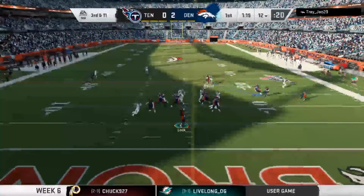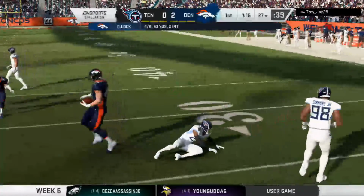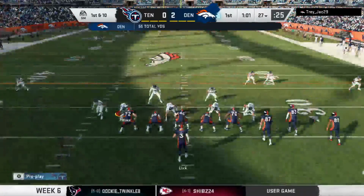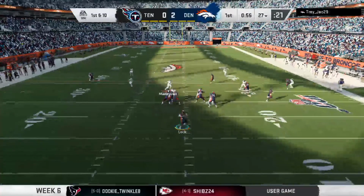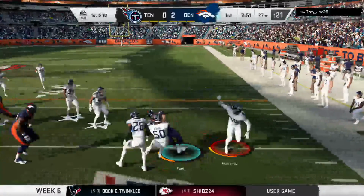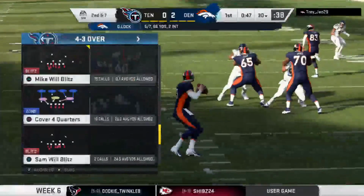Ready? Throwing his Lock on 3rd down. Open man, that's Noah Fant, the tight end. And he's taken down, but not before he gets this across the 25-yard line. Denver has the 1st down, the play going for 15 yards. Here's Lock to throw. This is the tight end Fant. The completion good for 3, and it's 2nd down.